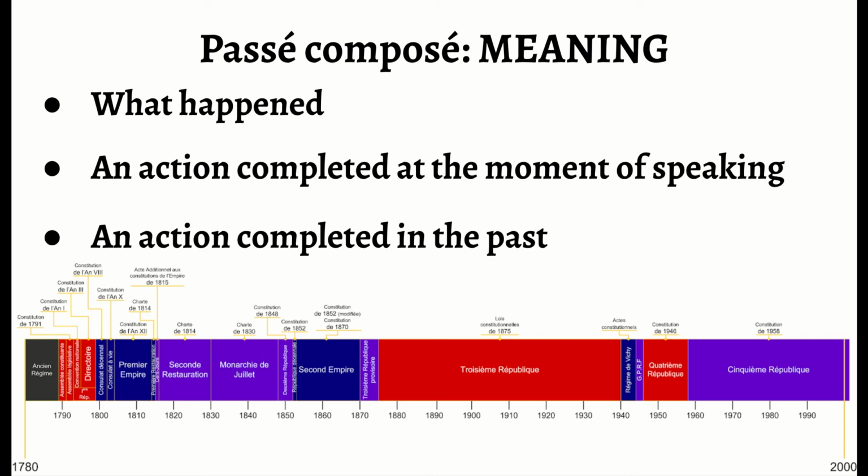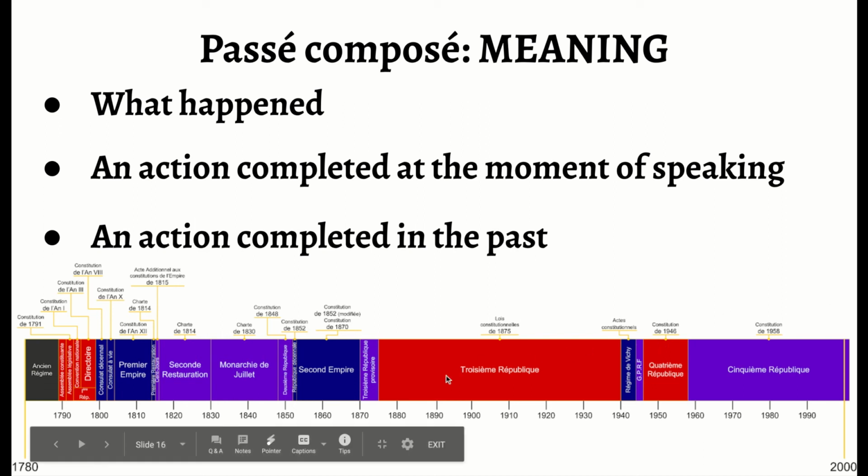le grand concept est que le passé composé, c'est quelque chose qui est terminé, quelque chose bien complet, bien terminé dans le passé. C'est vraiment quelque chose qui est arrivé, quelque chose qui peut être marqué sur un calendrier. Okay, so voilà mon exemple. Okay, so here's my example. So this is a timeline.